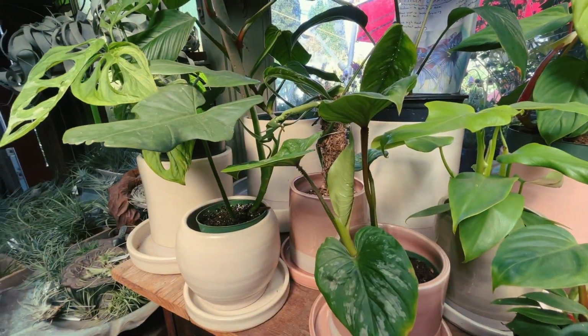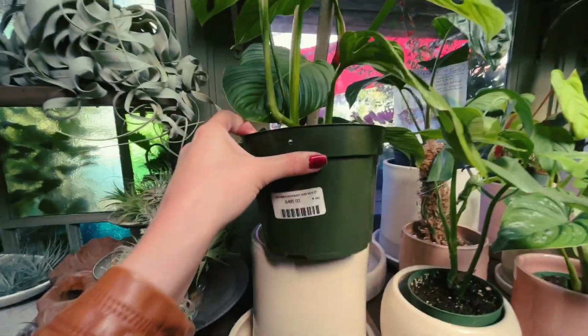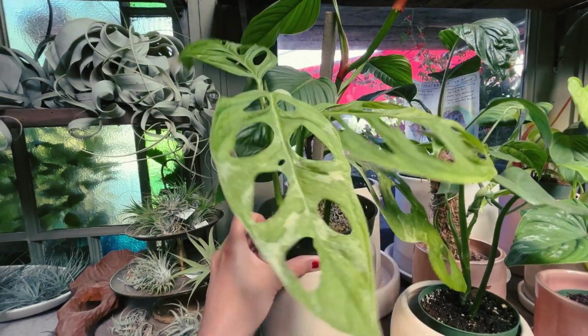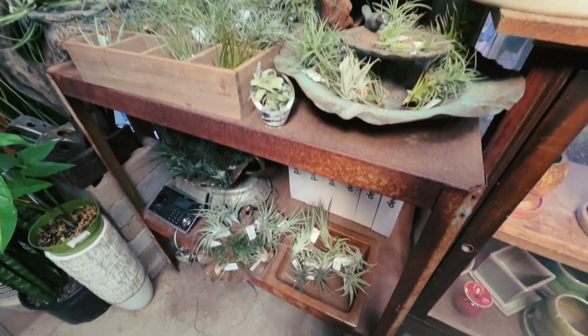They still have the mame as well. And then this. Holy shit, this. Monstera Adansonii Indo Mint. Like, what? I wanted to steal it out of the store. It was so cute.